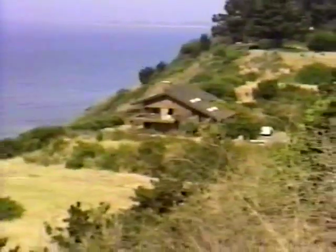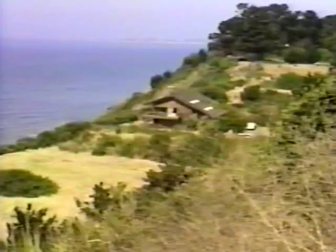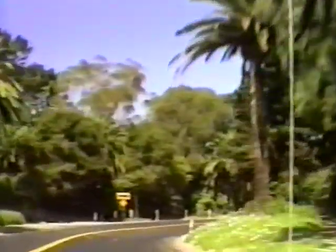These are homes along the beach, Henry's Beach. They have beaches of their own, but it's quite a climb down to the beach. We're driving through Hope Ranch now. Hope Ranch is a beautiful area of Santa Barbara.